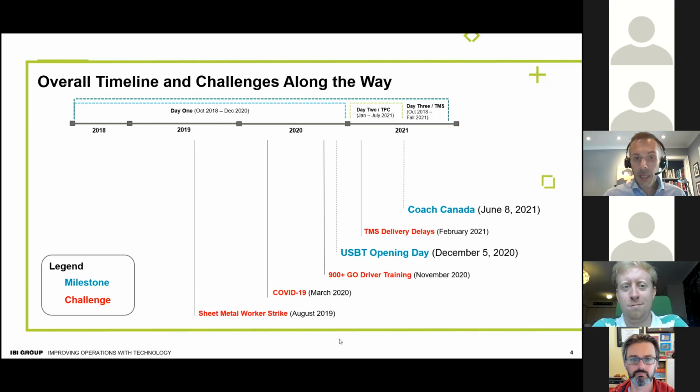Our original go live date was supposed to be early in 2020. That obviously didn't happen because of a few things. Number one, a few trades had gone on strike, and that led to some production delays in terms of the actual construction. The pandemic itself resulted in about a third loss in production for construction.